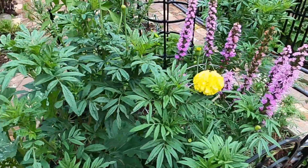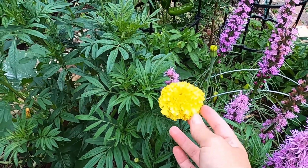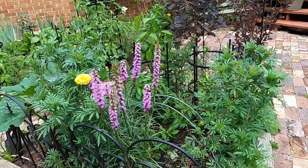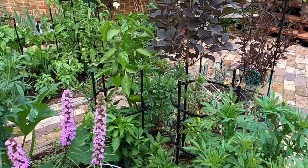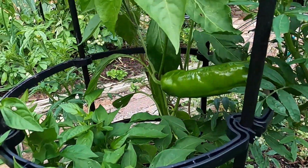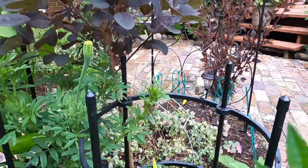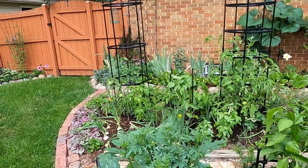And these are supposed to be Key Lime marigolds, but they look more like lemon meringue to me, maybe. I don't know what you guys think, but it definitely appears to be more of a yellow than a green. And my sweet red peppers are doing really well. And my Hot and Heavy peppers are also doing great. You guys, it's starting to rain on me now. This wasn't supposed to happen.